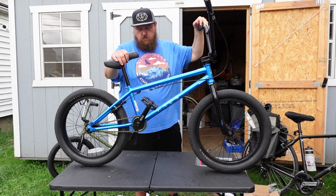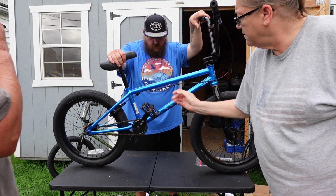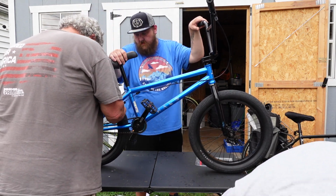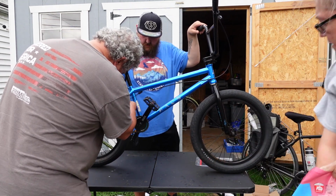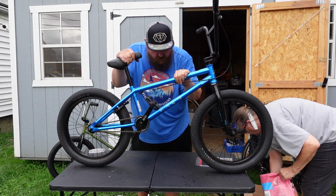That brake cable's not in the little holders. What are you talking about? No? Yeah, it is. Oh, yeah, it is. Okay. Oh, this is where you can adjust it. Yeah, but it's crooked. That thing is mounted a little bit crooked. We gotta loosen these up. That's what wheel crafters will do. Yeah, they'll fine tune the brakes.